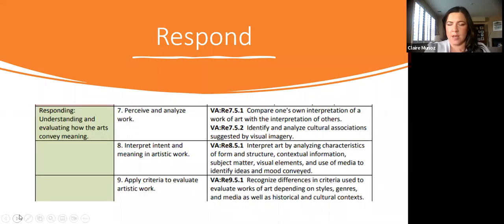So with respond, and I also should say that the Nevada Academic Content Standards really reflect the National Core Art Standards. They're almost identical with very, very small modifications, but not very meaningful modifications. So with respond, we're thinking about the ways in which, and I'm looking at grade 5 here, there's not a huge difference in each of the grade levels, so you're probably very comfortable in your own subject in your own grade. I just chose grade 5, and you can make adaptations and take a look at the standards for your particular grade level. But with Respond, students are asked to perceive and analyze work, interpret intent and meaning in artistic work, and apply criteria to evaluate artistic work.